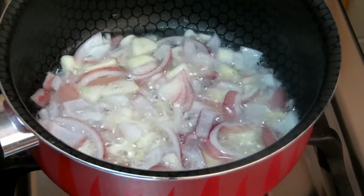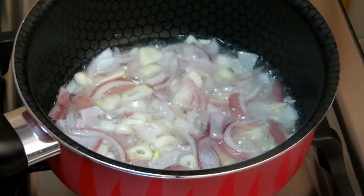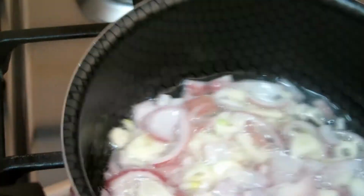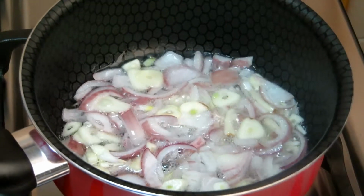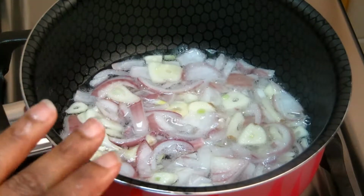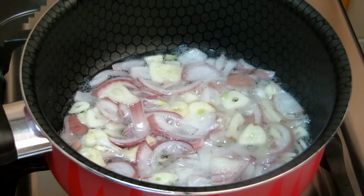I will just turn off the heat and let it sit to cool. Then I will transfer it into a jug. You cook it this way, you don't let it burn. You keep the onion and the garlic fresh. So this is how it is. You leave it there to cool down. After it's cool, you transfer it into a container or a jug.